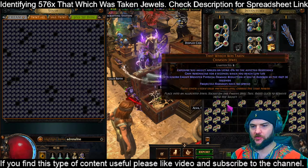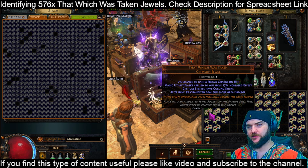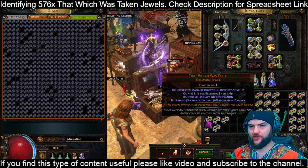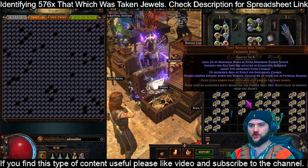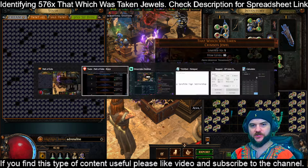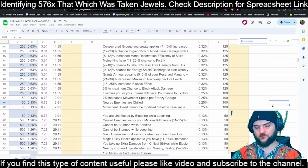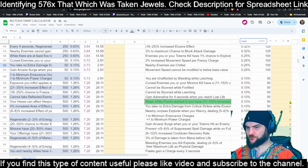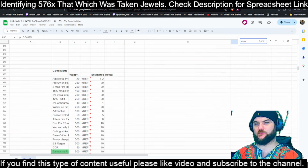I think that's going to be probably at least, if I had to guess, I would say that this one's going to be at least 2 to 3 mirrors. All right. Let's check the next one here. Oh, sorry. We had 3 of them that had magic utility flasks, right? Okay, and then the next one we're going to be checking is Reservation.